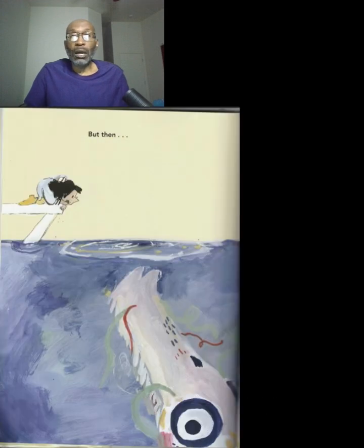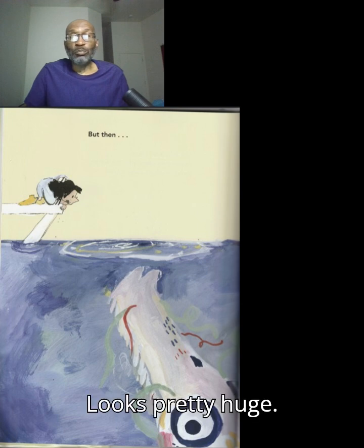But what is that? Did you see what I see? Look at that. Looks pretty huge. Let's see what happens next. Oh, there's more of them. Oh, brother. Let's turn the page again.